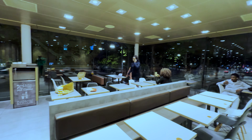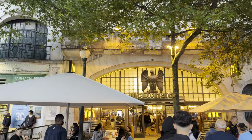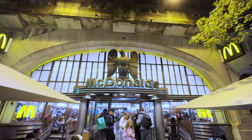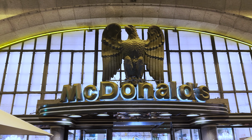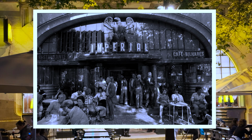So this McDonald's is known as the most beautiful McDonald's in the entire world. However, I know it as the voiceover McDonald's because this will be entirely voiceover. It was extremely crowded. I guess it's also the most popular McDonald's in the world. So this McDonald's used to be a famous coffee shop in the 1930s called Cafe Imperial. And the building still pretty much looks the exact same with the famous bronze eagle statue at the front. The outside of this McDonald's was insane, but the inside was even more insane.